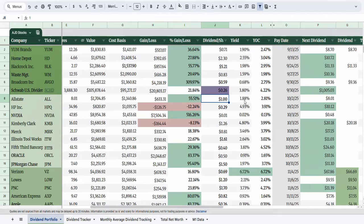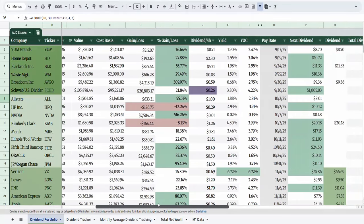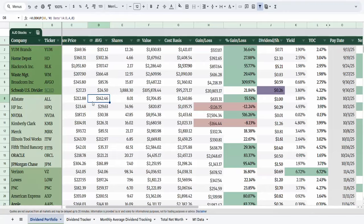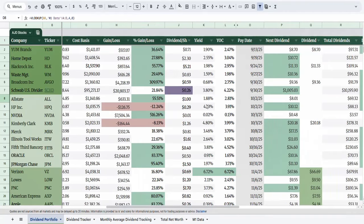And then here is the current yield, like for Allstate. Current yield, if I were to buy more Allstate, it'd be that 1.88%. Here's my yield on cost. The reason why my yield on cost is higher is because my average share price I purchased Allstate at is $142.46. So I'm getting more dividends as a result with my money because I bought the shares at a lower rate. And then here is the pay date.